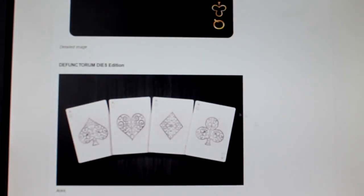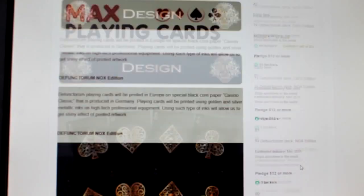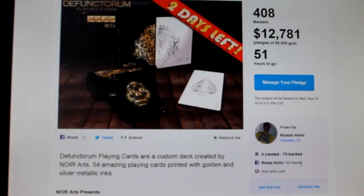These are not USPC, they're actually done by his own company, Noir Arts, Noir Playing Cards, which is pretty interesting to say the least. His Demon deck previously was done by that as well, and I will get those with this, and I'll review them, and we'll see how the quality is, how it matches up to other companies. But it is doing pretty well nonetheless.